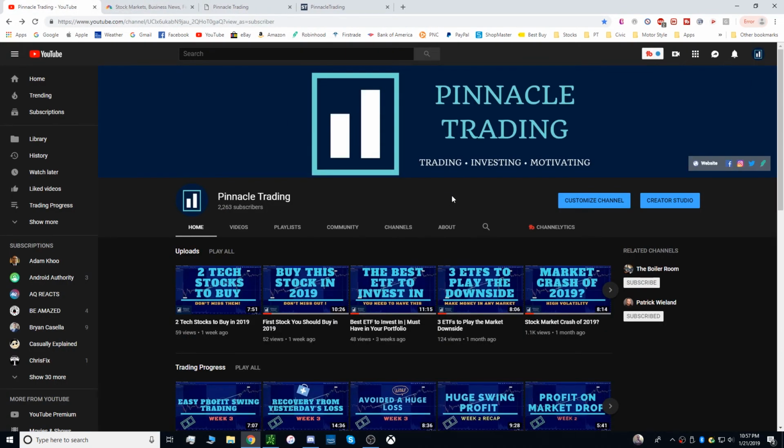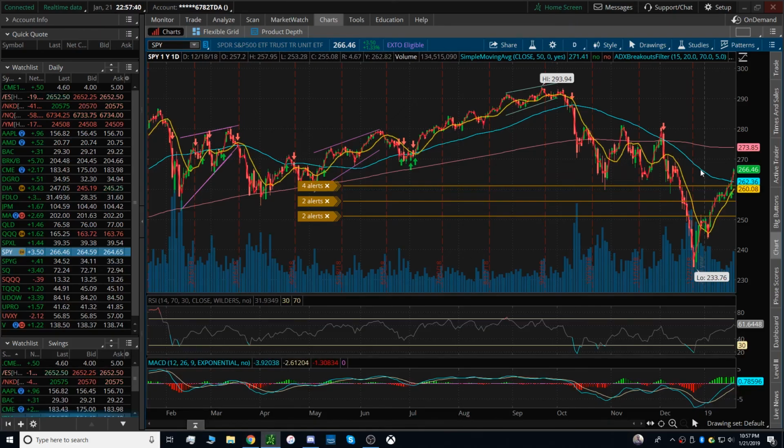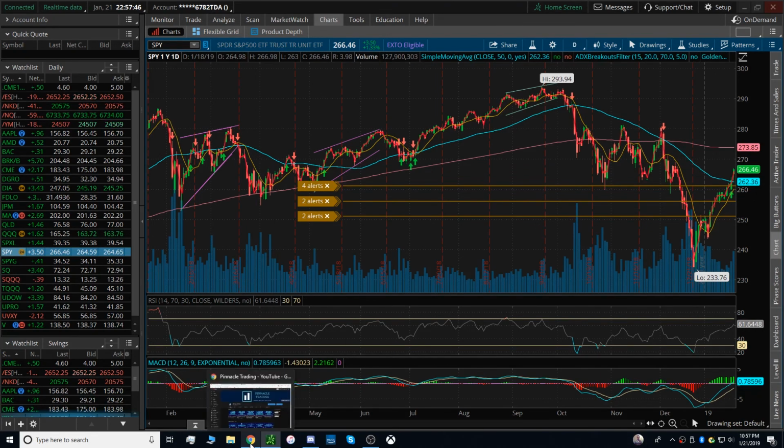I want to see markets pull back again. As I said, expect it to pull back to at least 260 this week. That's the area that I'm looking for it to pull back to.